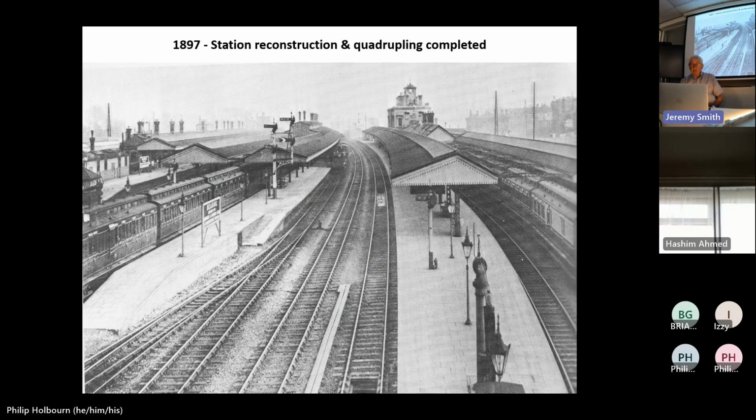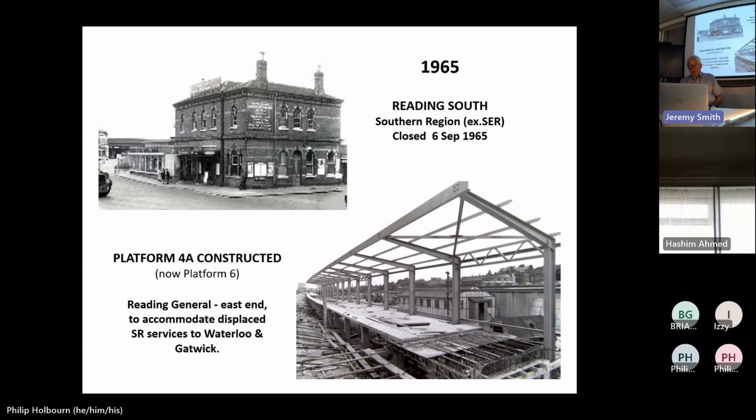Then again, nothing very much happened. There were some improvements and modernization of signalling until 1965, when under Beeching it had been decided to close the southern station. Rather a shame, because it's quite a pretty little South Eastern Railway station. The southern region trains, as it was by then, were brought into the main station, which needed a new platform. So a new platform was provided at the east end on the downside, which became known, at my suggestion, as platform 4A, because nobody could decide what number to give it.